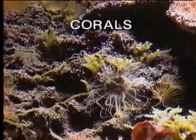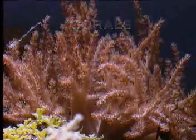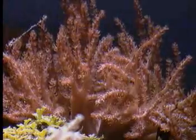Other important animals in this group are corals, whose skeletons create these fantastic shapes. They form coral reef environments that support many kinds of underwater life. These environments are probably the most beautiful and mysterious in all of nature.